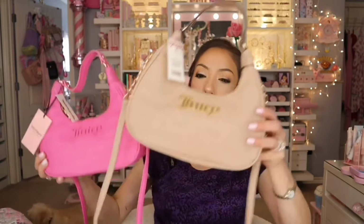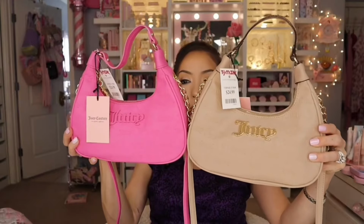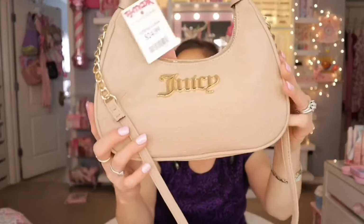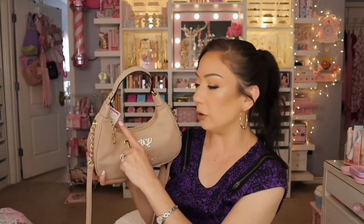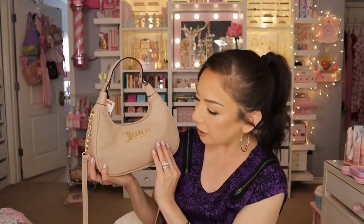Look, for $24.99, look what I got. These Juicy Couture purses. They're like a saddle purse. Oh my gosh, yes. Let's go ahead and start with this one. So it's a dark tan color. It looks like a dusty rose, but it's not. It's a light or a dark tan. I love the gold detail, the gold zipper. I love the little tassel right here. It has little rhinestones in it. Regular price is going to be $99.